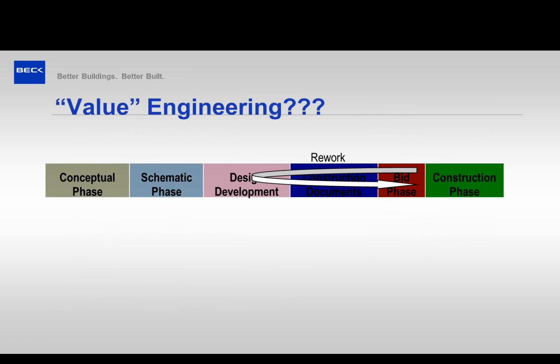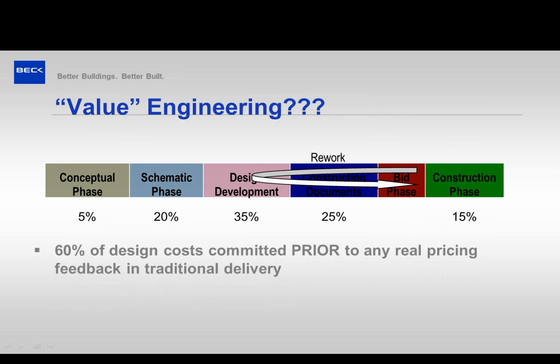Value engineering, this is typically the way it works. You go through the conceptual phase, schematic phase, design development, then finally the constructor gets the drawings, starts looking at them, finds cost overruns, finds constructability issues, and you go through this whole rework cycle between construction documents and design development documents. There are some severe issues with that in terms of a lot of work already having been done, and having to do a lot of rework.